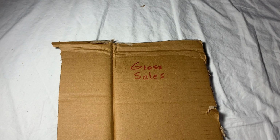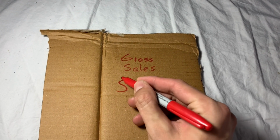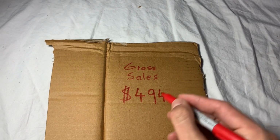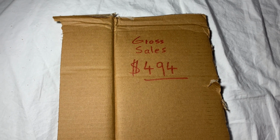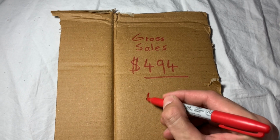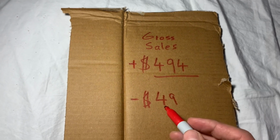So those were the sales from yesterday. Let's go through the numbers and see how much money we actually made with those sales. First, we want to add all of our sales up from yesterday as the gross sales. This is how much money was transferred to us. It's $494. Obviously, that's rounded a little bit to avoid the 99 cents, etc. eBay now charges roughly 10% for their fees, so we're going to take 10% of that, which is $49. That money is gone.